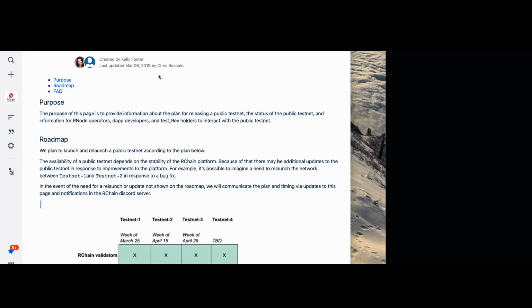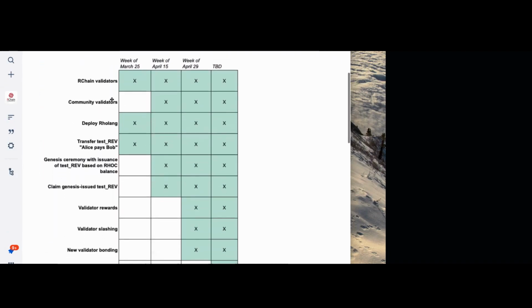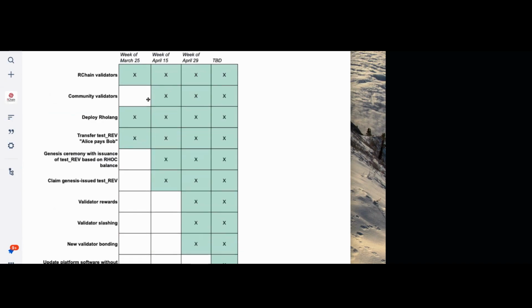So to your question, I'm looking at the page. This is the RChain public testnet information page. You can get to it directly from the RChain wiki. So I think many questions can be answered here. Let me specifically call out that this is our rollout plan. Next week we plan to launch a testnet. Kelly, you're going to talk over the testnet calendar?